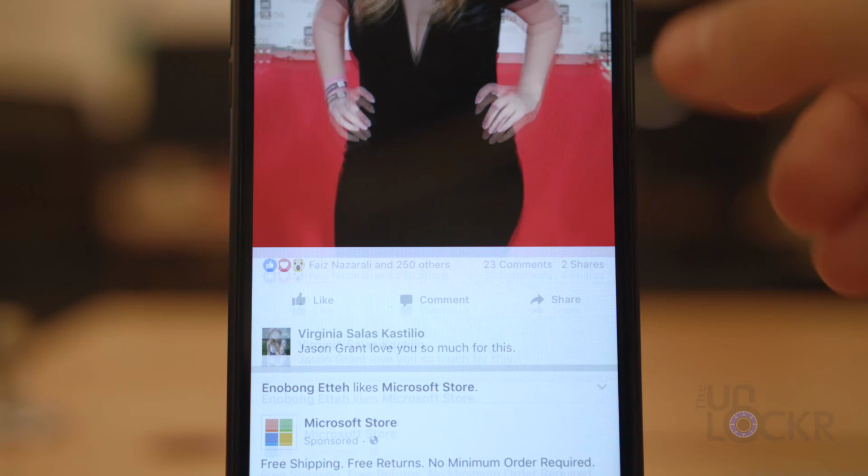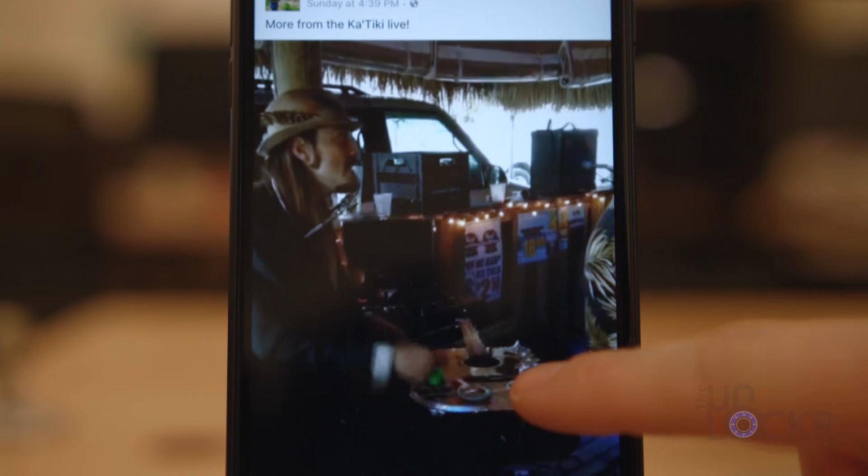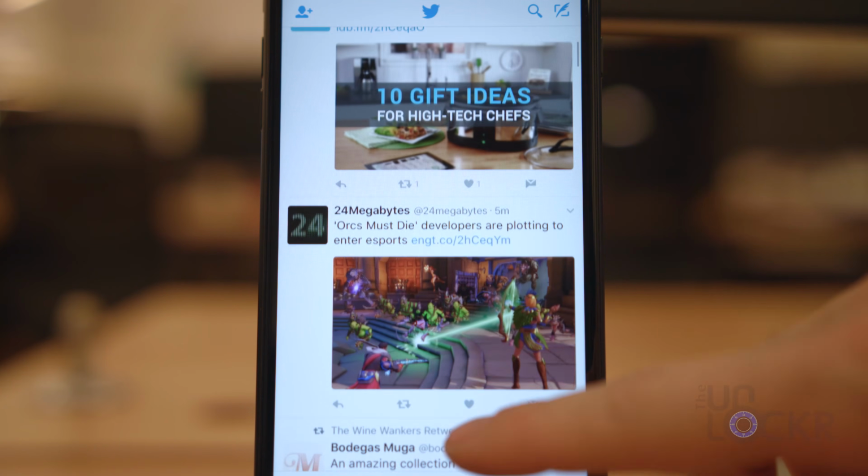A couple of social media platforms have more of a news focus and combine that with a very seamless user experience. Now, of course, Facebook and Twitter are great examples of this, and depending on who you follow, you can get some pretty reliable or at least decent news.